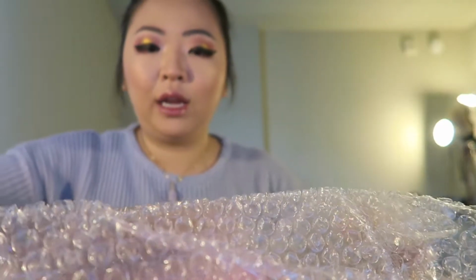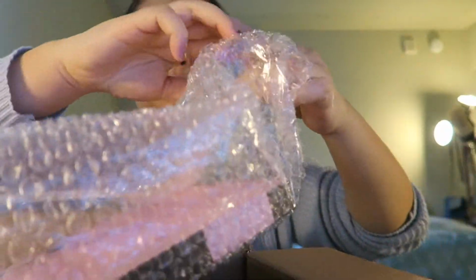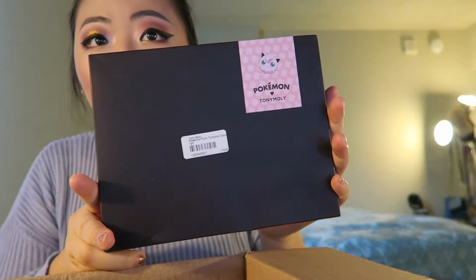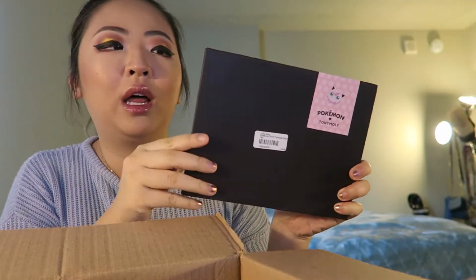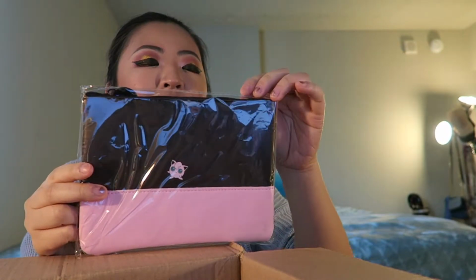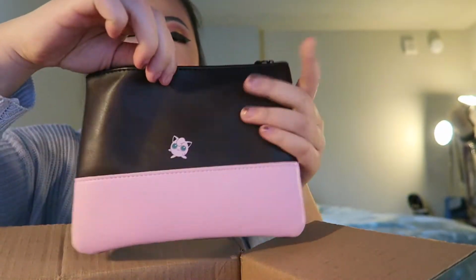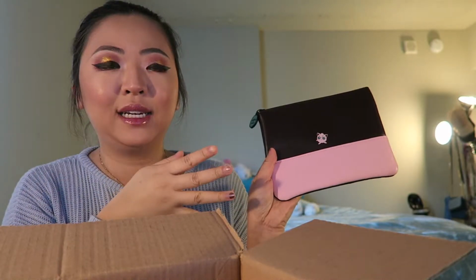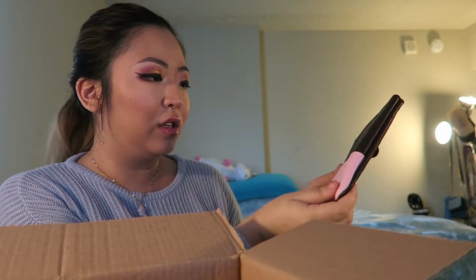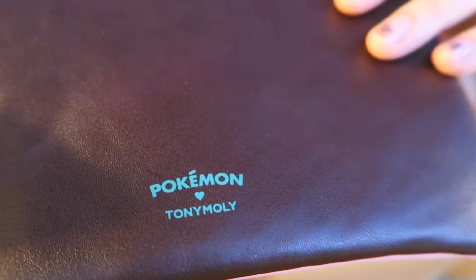The thing I see right now is something I'm really, really excited about, and the whole reason I made this order in the first place: something from the Tony Moly Pokemon collection. So cute. This is the two-tone clutch. It's literally a little Jigglypuff clutch bag. It says Pokemon Tony Moly, and you can put all your cute little Pokemon cosmetics in there. It is adorable, and it is really well made for something that's plastic and supposedly cheap. It looks like very high quality faux leather, and it also says Pokemon love Tony Moly. Cute. So that's the first in the excitingness of the Pokemon collection.